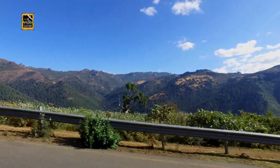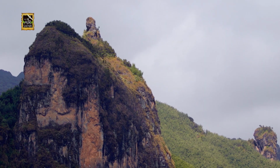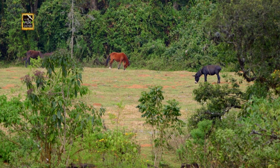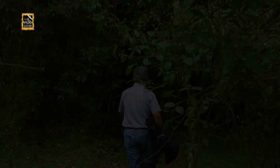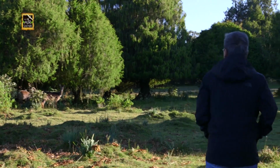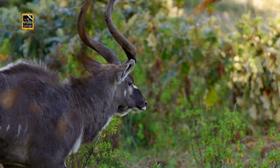Ethiopia is a country of incredibly diverse landscapes. In the southern highlands is the magnificent Bale mountain range. In the shadow of its mountains, domestic animals graze in the woodlands. Brooks bubble and birds dance. It was nature at its most enchanting. Deeper into the forest, massive trees shelter the endangered mountain nyala and its spiral horns, and Menelik's bushbuck, two species of antelope endemic to Ethiopia. It's just nice seeing them in the wild.